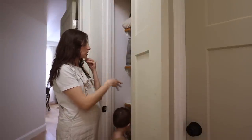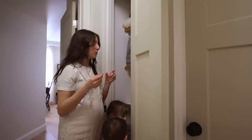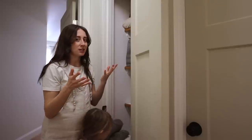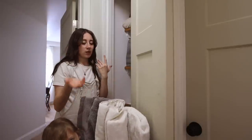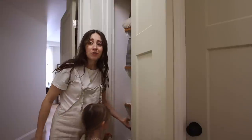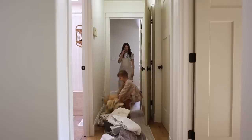So we're going to just pull everything out, assess what we have, because I'm pretty sure there's scrap fabrics and things in here that shouldn't be in here. This isn't where they belong. We've got towels. There's a picture frame down here. Like, I don't know. Let's just take everything out.